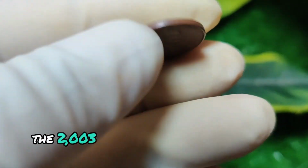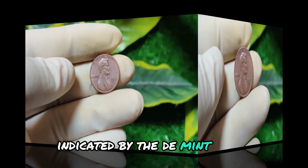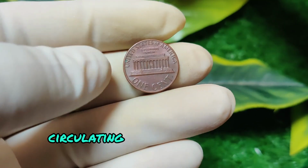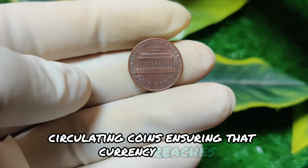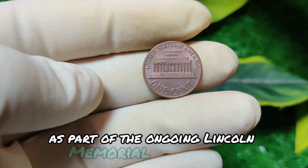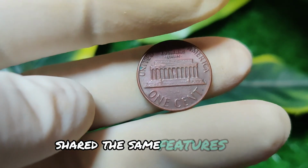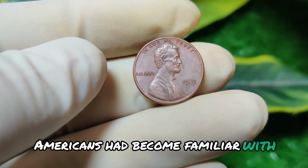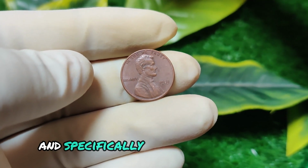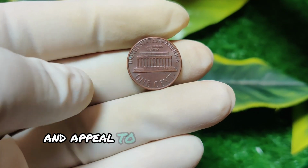The 2003 Lincoln cent was struck at the Denver Mint, indicated by the D mint mark. The Denver Mint has long been a significant producer of circulating coins, ensuring that currency reaches all parts of the United States. As part of the ongoing Lincoln Memorial Design Series, the 2003 penny shared the same features that Americans had become familiar with for decades. However, each coin minted in this year, and specifically at the Denver Mint, has unique characteristics that can affect its value and appeal to collectors.